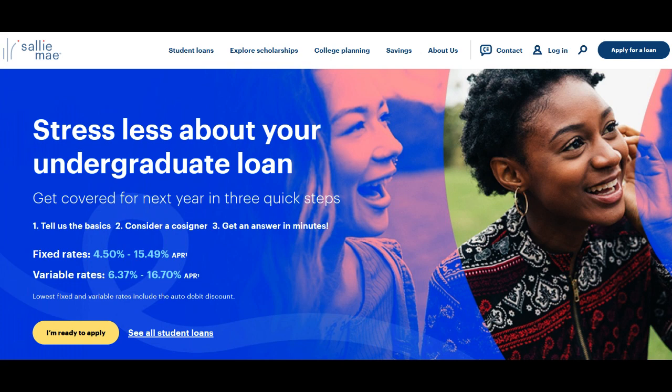Sallie Mae Savings Account offers a solid savings option, designed to help individuals build financial security and achieve their saving goals. In this comprehensive review, we will delve into the strengths and drawbacks of choosing Sallie Mae Savings Account as your partner in saving for the future.